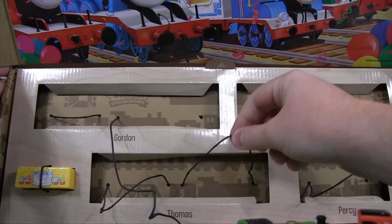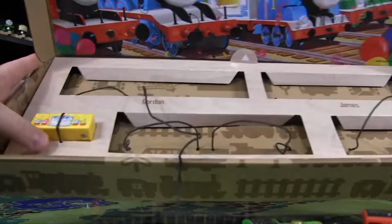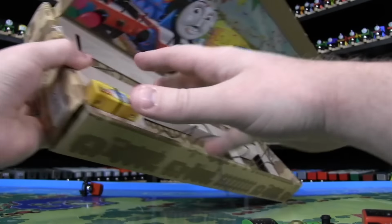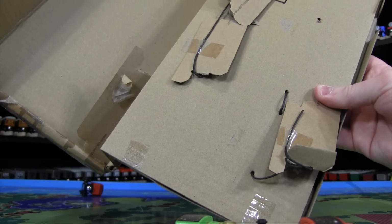I'll come along and get rid of these wires here to make it a little more presentable, and I need to figure out a way to get that piece of cargo out, because apparently it should sit right there, and it's not there.